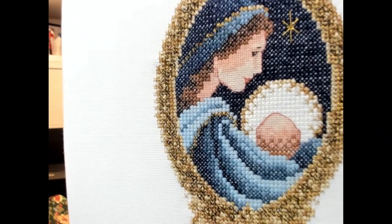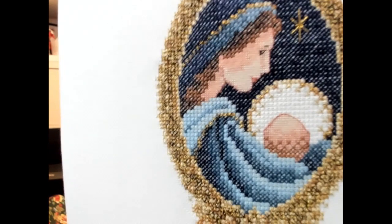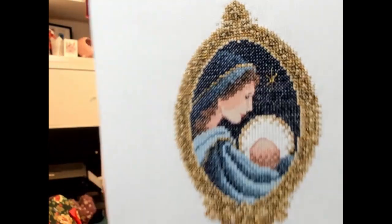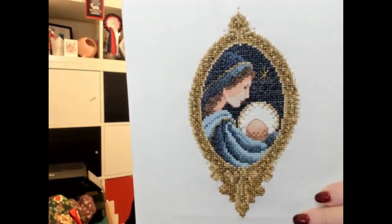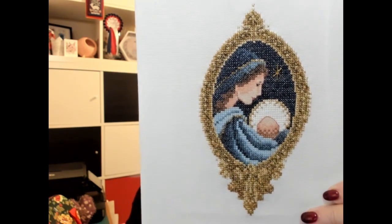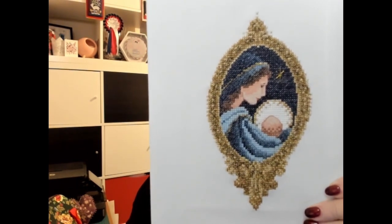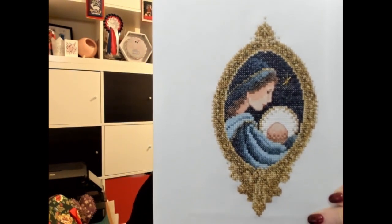This was done on 25 count even weave. Started on the 18th of February 2023. Finished on the 23rd of June 2023. The frame I got for this one, though I had the dimensions right, I didn't allow for just that fraction that sits behind the frame so it doesn't fall through, and it sort of cut off the point. And I thought, well, no, I'll try and get a big one.